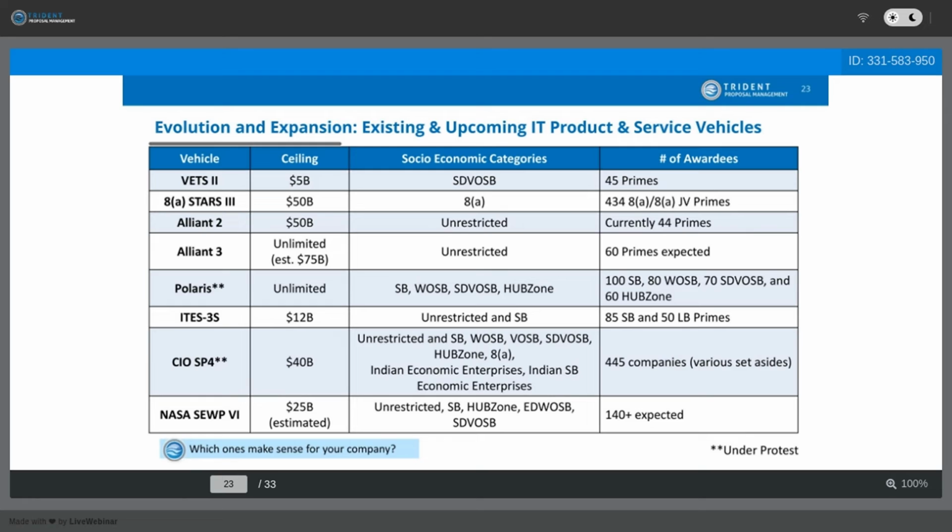So, what's the best pool for you, or what's the best vehicle for you to consider based on the kind of services that you provide, the customers who you want to reach, and what your competition looks like? Because if we know that there's going to be at least 140 on NASA SEWP VI with this $25 billion, maybe one of these other vehicles makes more sense for you. Maybe NASA SEWP is the answer.